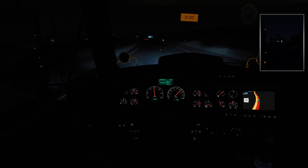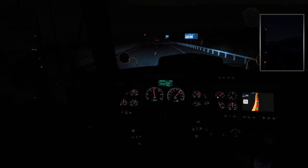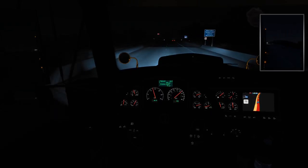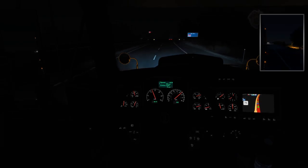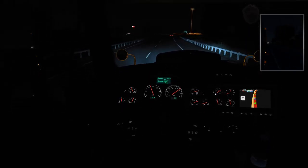Like I said, guys, the truck's running a Cummins N14. I'm believing it's from Rubinicus's pack that's over on the workshop. It looks like it may be one of his engines. That sounds pretty good though.